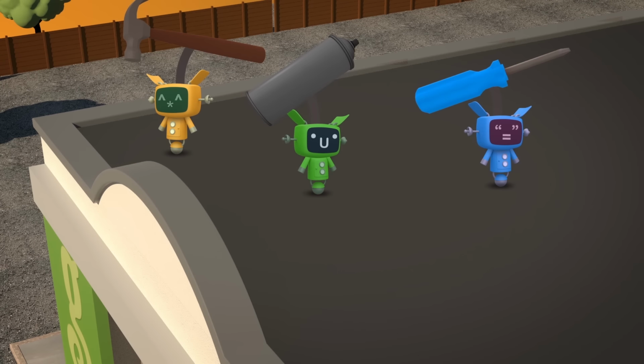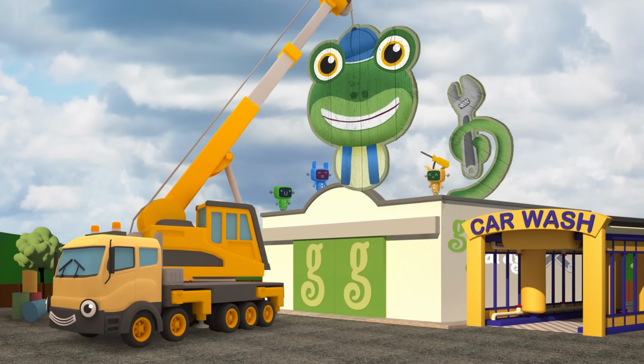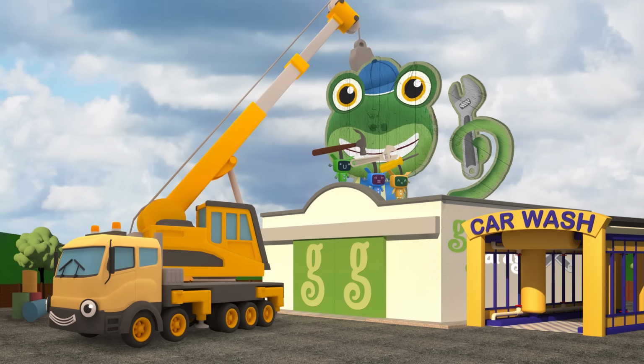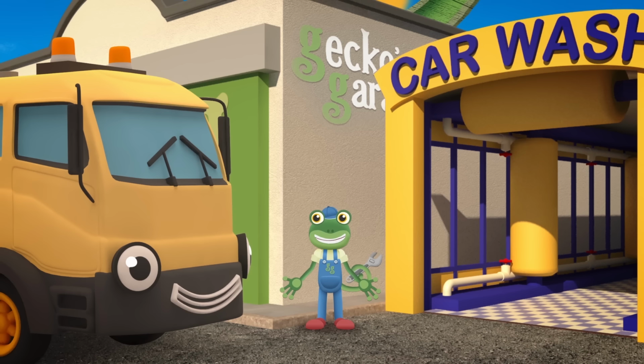Now that the mechanicals have fixed the hole, reattaching the sign is our new goal. Caroline lifts it high off the ground, so people can see it for miles around. Thanks for your help with the sign, Caroline.